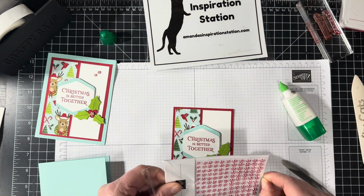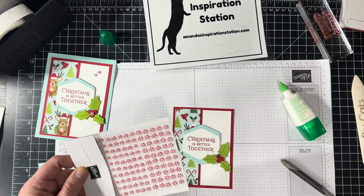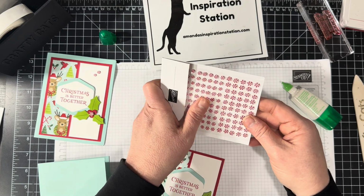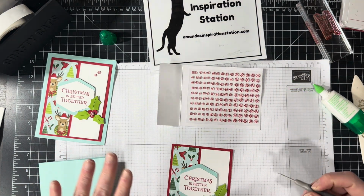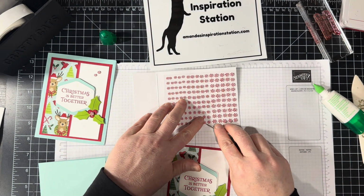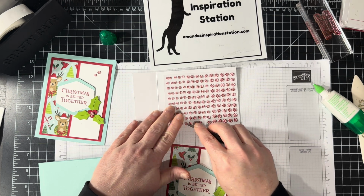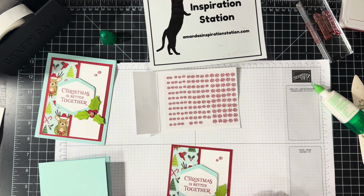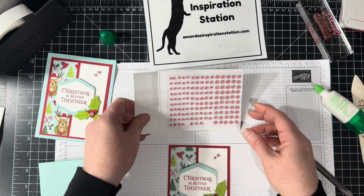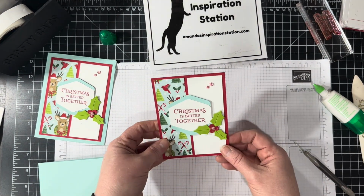Are these peppermints not the cutest thing ever? I gotta tell you, I feel like they came out, they were unavailable, and then they were available, and then they were unavailable. They say they're gonna come out. They're constantly available and unavailable. Oh, it's frustrating. I know. I'm sorry, but they are so cute. I highly recommend that you get a couple of them because they are adorable.